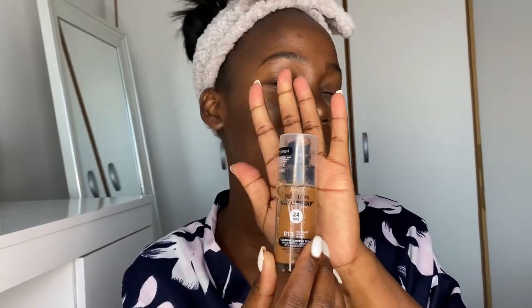Now that I've highlighted my face, I'm gonna go in with my ultimate favorite foundation, the Revlon Colorstay foundation in a shade Mahogany. This is a matte foundation, and guys, it lasts the whole day. It doesn't move, it doesn't shift on your face. It stays there. So I'm just gonna apply the foundation over my face with a brush.